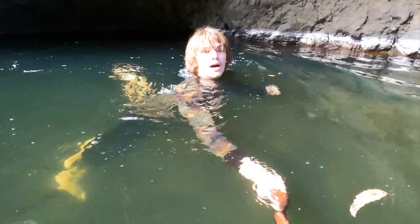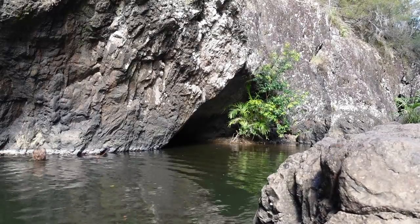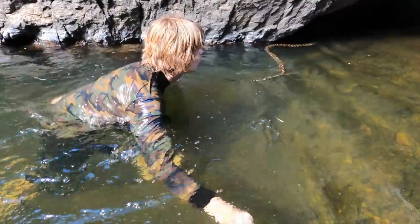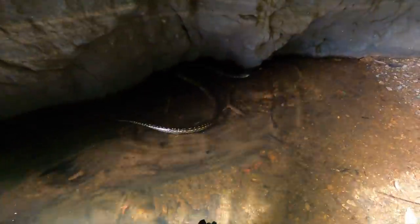He's swimming up in this cave. Where to? Oh, it's hard to keep up with him. Look at this guy going through the water. What a beautiful snake. All right. He's made it to the land.